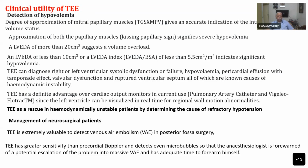Previously, we thought a precordial Doppler would detect all air embolisms, but TEE is much more sensitive than that, because it can detect even microbubbles, so the anesthesiologist is forewarned of a potentially larger venous air embolism. And in one of the ASA exams, I found that the microbubble image detected by TEE was kept as a question. So it will be like a shower of small bubbles coming into the right atrium from the SVC. That is the picture that you will have to remember.